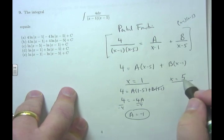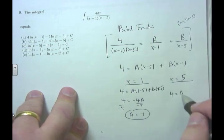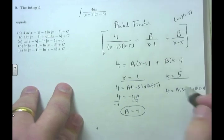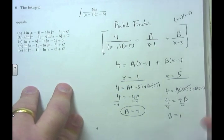Plug in 5. I get 4 is equal to, plugging in 5, A times 5 minus 5 plus B times 5 minus 1. And 5 minus 5 is 0, so I get 4 is equal to 5 minus 1 is 4B. That makes it real nice. Divide by 4. B equals positive 1.